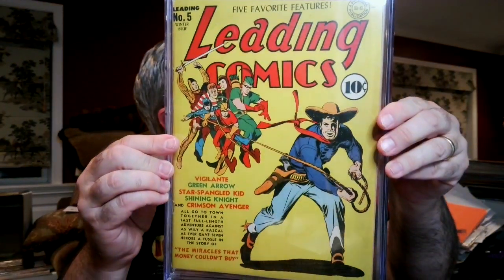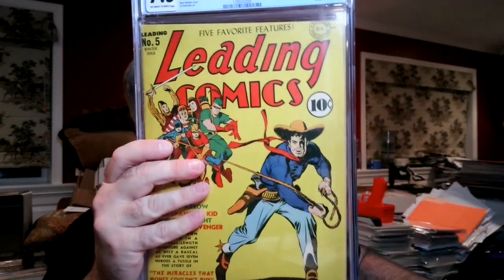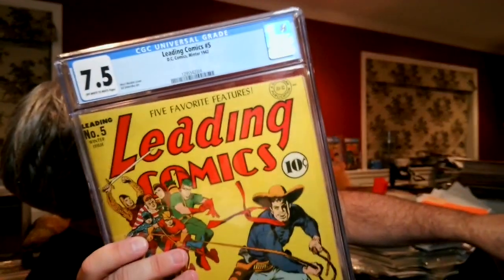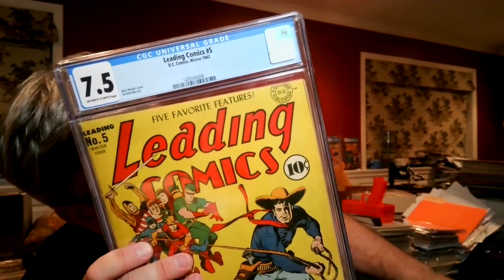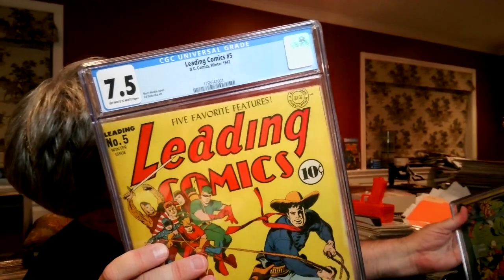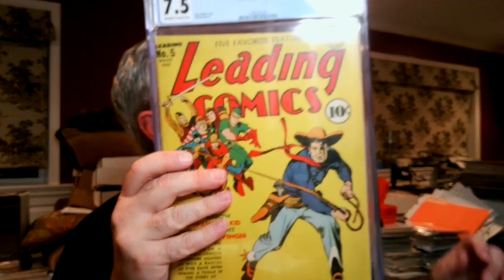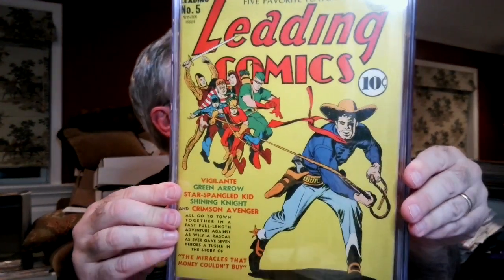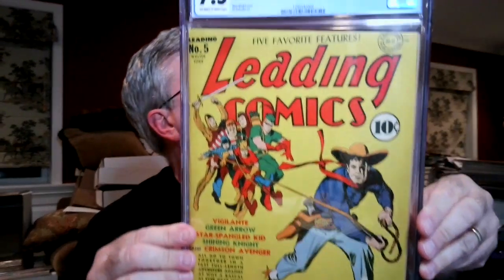And this one, Vigilante has the whole crew there. Stripesy made the cover, and this one, he had made the cover previously, right? Yeah, he was on the cover of all 2, 3, and 4. They like the yellow. That's a pretty book. That is a very pretty book. Very happy to have that. So those 2 I have as slabs.